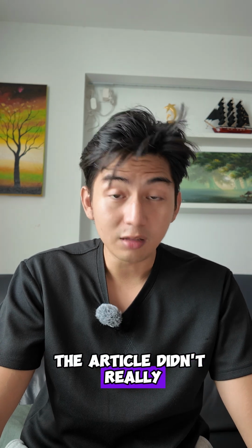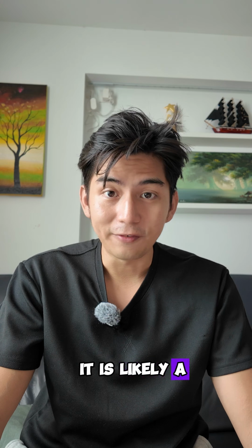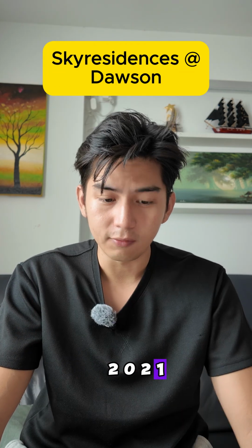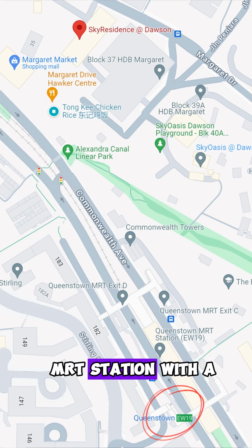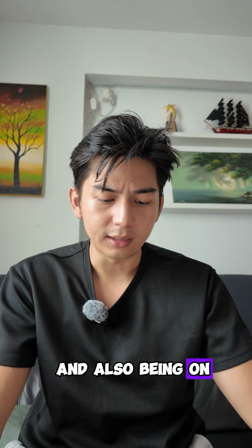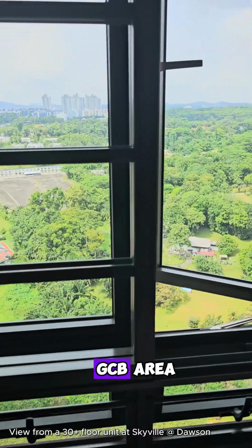The article didn't really specify the exact address, but after further research, it is likely a 5-room flat at Sky Residences at Dawson, which was built in 2021, very new. It is located about a 7-minute walk from Queenstown MRT station with a hawker center and shops below. And also being on the 38th floor, the unit has a permanent unblocked view towards the GCB area.